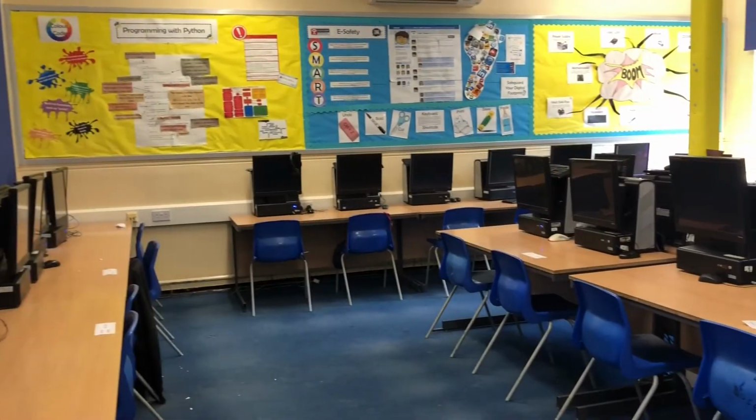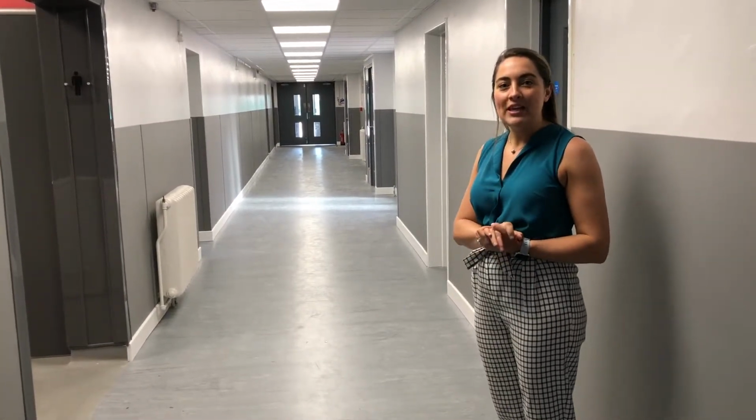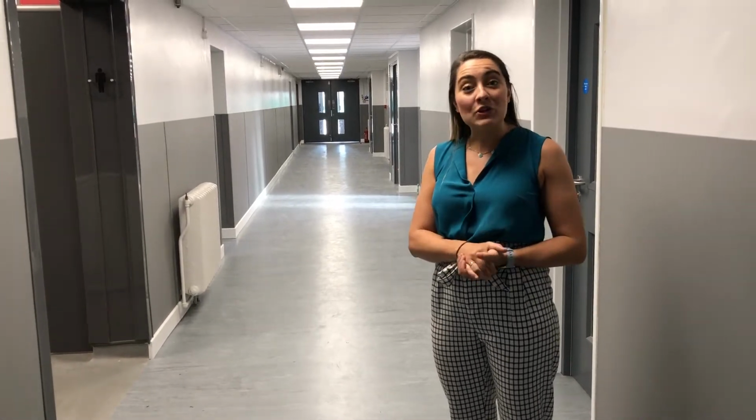This is our chapel corridor. The stairs at the top of the chapel corridor will lead to the IT and computing department. Along the chapel corridor we have our RE classrooms, our chapel and our chaplaincy office. This corridor and the classrooms that come off this corridor are currently being renovated so that they will be brand new when you join us.